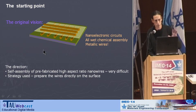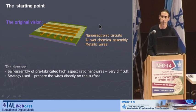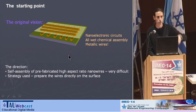Now I'll leave this part of the introduction and get to the point of our work. So the original vision to make metal nanowires was something like that, to be able to make ordered structures of nanowire arrays, maybe even in a few layers, to form some infrastructure for future nanoelectronic circuits. So the direction here was to try to use just simple self-assembly based techniques, the chemist way of dipping substrates in solutions and letting things happen for you. So that was the idea.